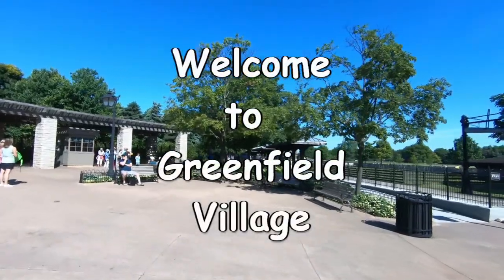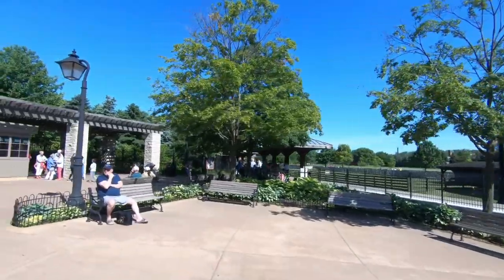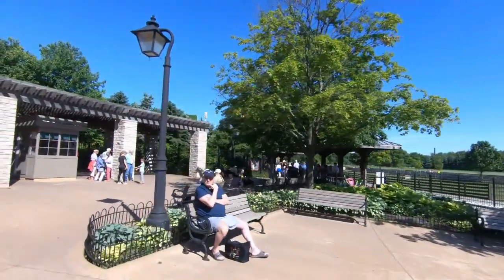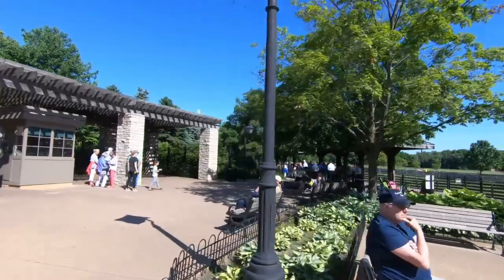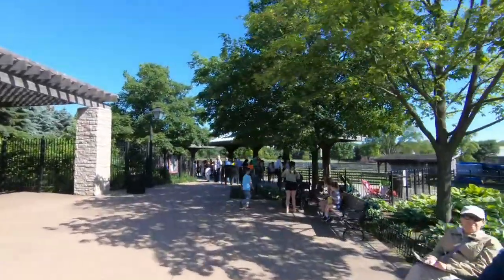We decided to start by riding the train around. There's three stops, and then we'll get off at the third stop and start on the backside of Greenfield Village, working our way forward.